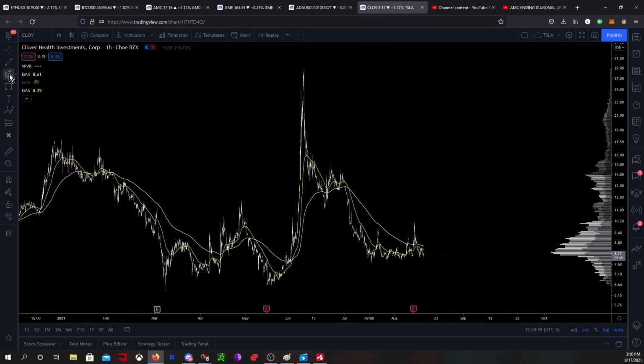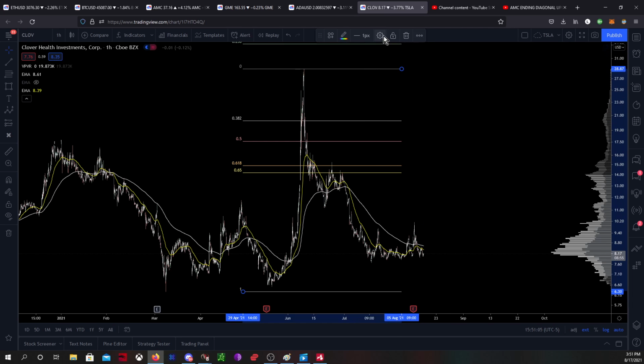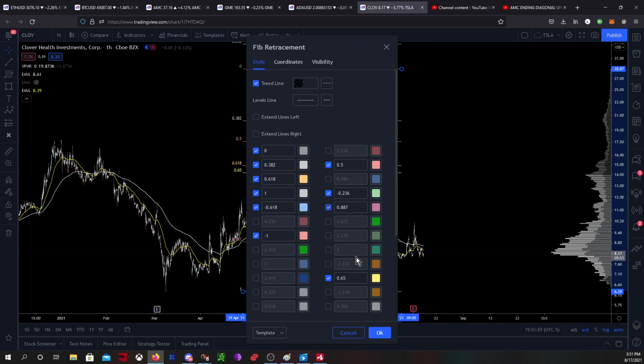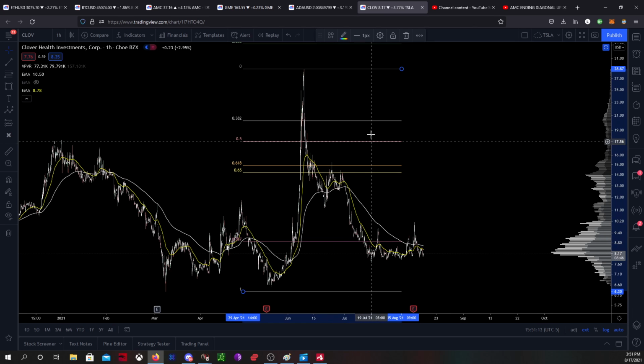Let's look at the Fibonacci retracement level here. Just start from the absolute low and run it to the high. You've gone past the 887, which is a very steep dump.